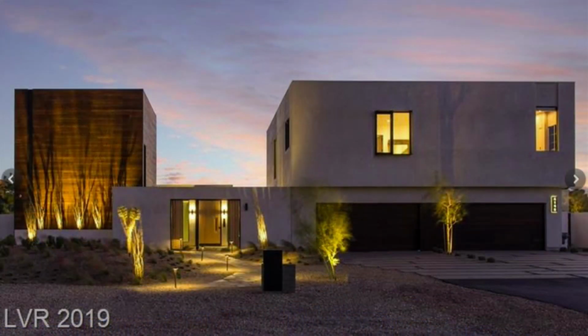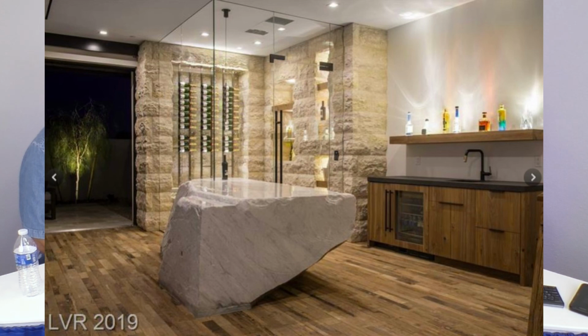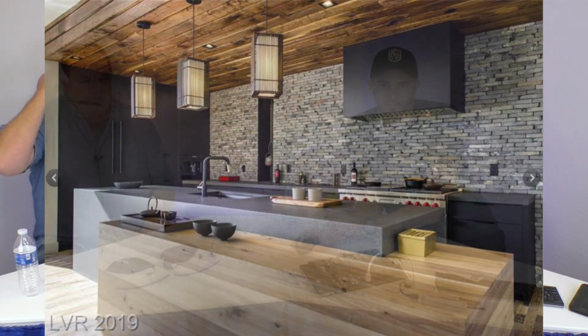Exactly. So the listing, if you want to check it out, agents, MLS number 215-8752. Looks like it was listed by Gavin over there at Simply Vegas, and he double-ended that. Lucky guy. That'd be a nice commission check, right? Yeah, that'd be a great one to double end. I'll show you some pictures, but I logged out. We were talking for too long.